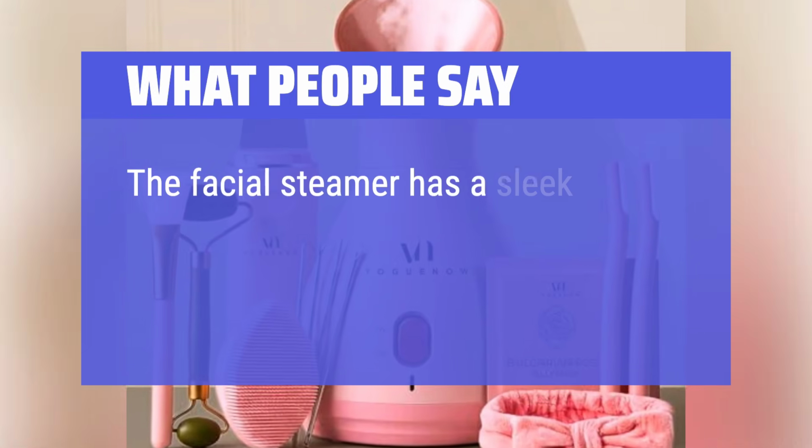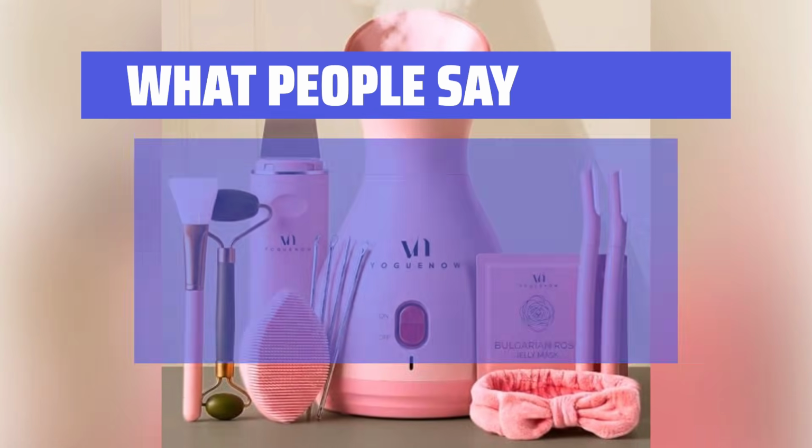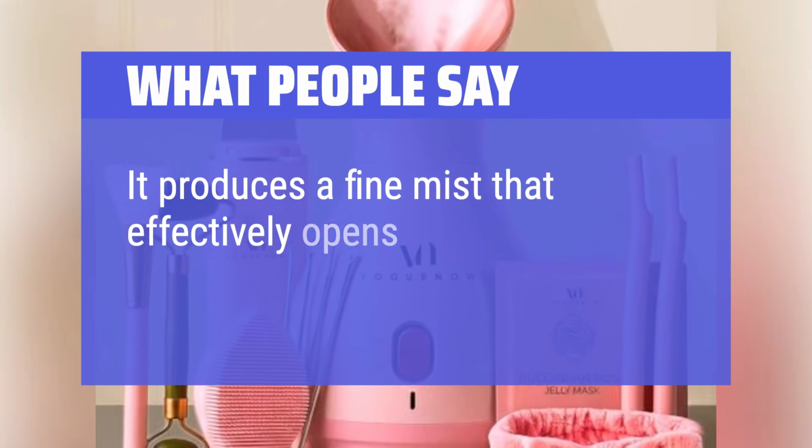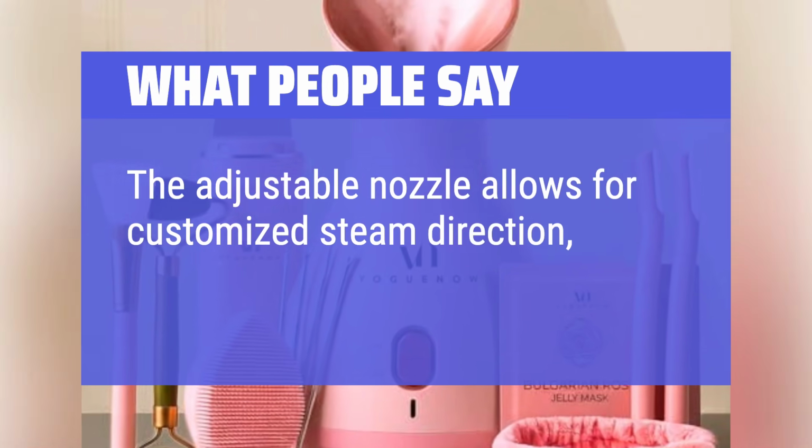What people say. The facial steamer has a sleek and modern design that looks great on any vanity. It produces a fine mist that effectively opens pores and hydrates the skin. The adjustable nozzle allows for customized steam direction, ensuring optimal treatment.